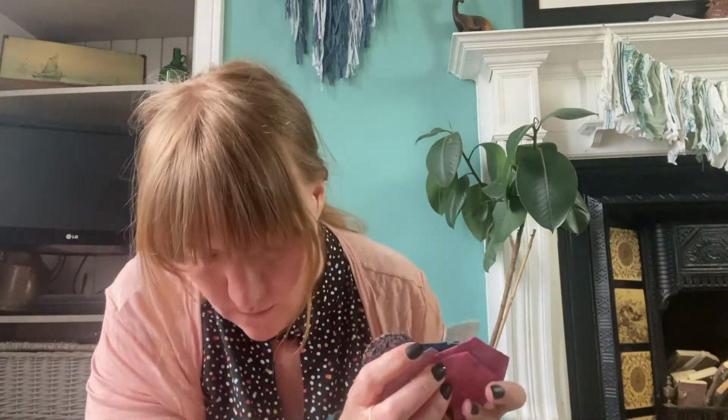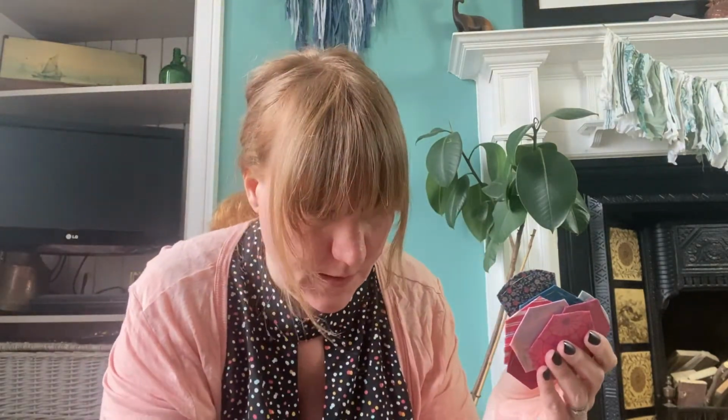So yeah, I could just see what shapes I have and decide if I want to try and follow something that she was doing or just do some wild EPP of my own or wild applique of shapes. But it's kind of a cool, creative problem solving thing is how I see it.